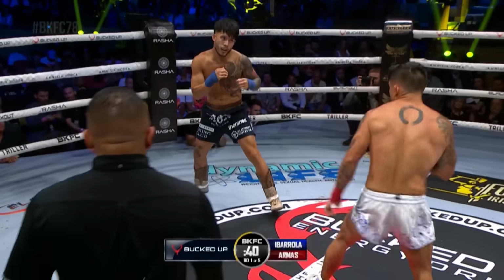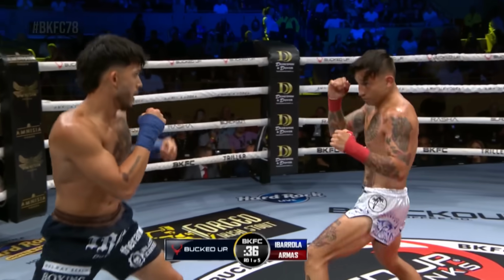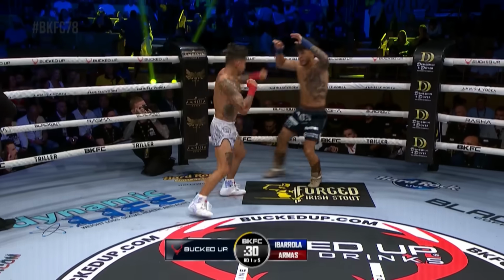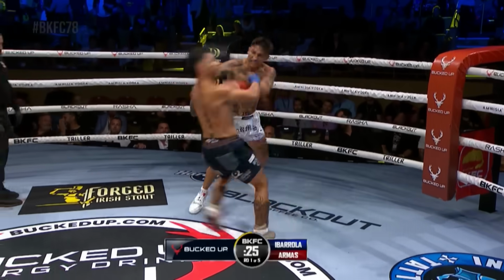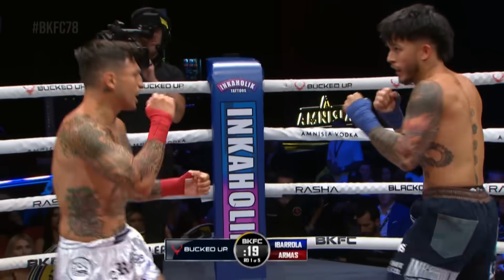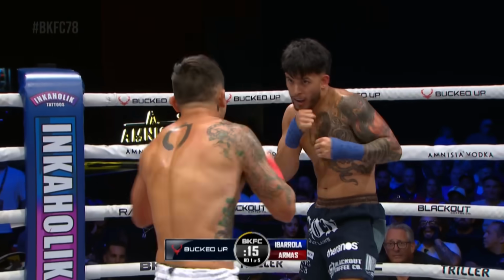Right back to the mid-range comes Roberto Armas. He's sitting on the outside center circle, right hook to the body. Ibarrola circling on the outside, on his back foot. There's the jab again from Armas on his front foot. Armas hard right to the body, left hand. Roberto Armas is just looking so good at this point. That pace he puts out is so difficult to deal with. Right hook to the body again for Armas.